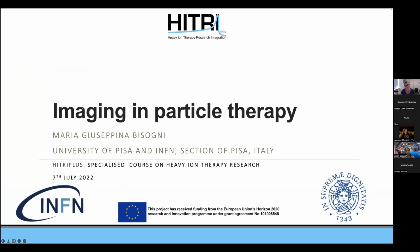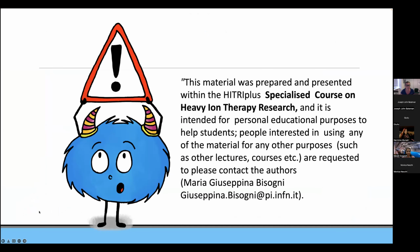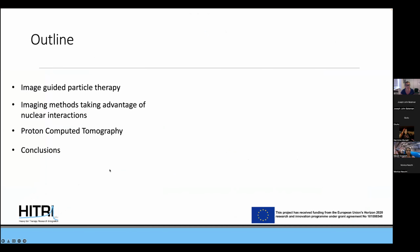The topic of my talk is imaging in particle therapy, which is a vast subject that I have no time to cover in this presentation. I give you here an outline of my talk. I will give you a brief introduction on image-guided particle therapy. And then the heart of my talk will be the imaging methods taking advantage of nuclear interactions in the tissue. And then if we have time, I'll spend a few words on proton computed tomography, and then I will come to the conclusions.